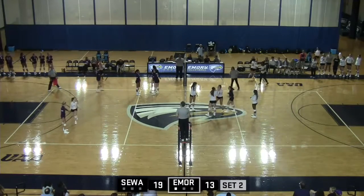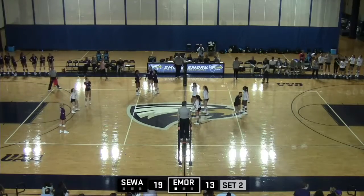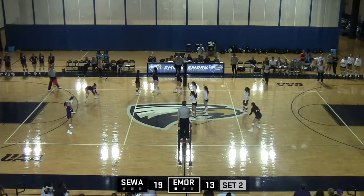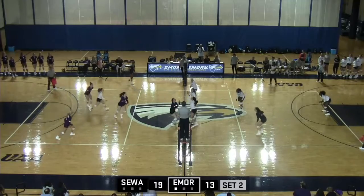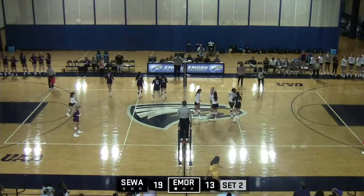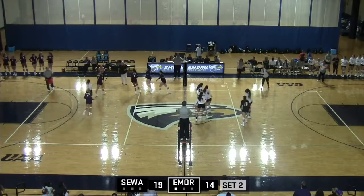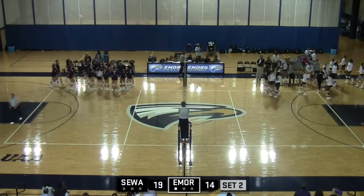13 looking at 19. Emory not used to being down on their home court, but this Sewanee team is extremely dangerous. They pass well, play great defense, and they've got hitters. Stuffed. That pass by Sewanee, 14 serving 19. And there's a timeout taken by Nancy Mueller.